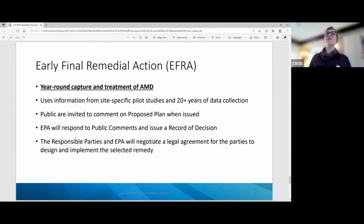It's using information, lots of evidence showing that this should be successful. The public are invited to comment on the proposed plan when EPA issues that. And EPA will respond to those comments and then issue a record of decision. And then once that happens, EPA and the responsible parties will engage in negotiations to set new legal agreements for the parties to design and implement the selected remedy.